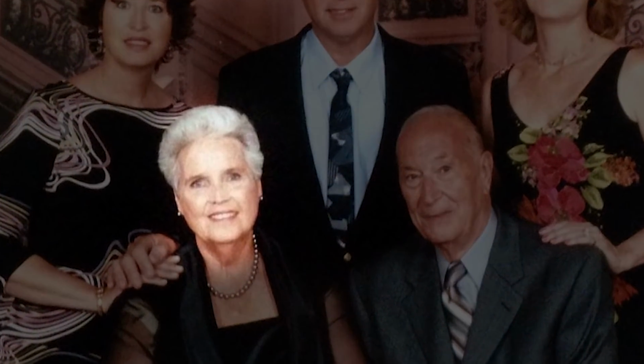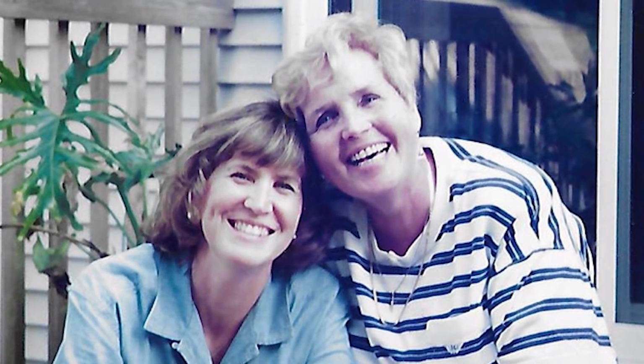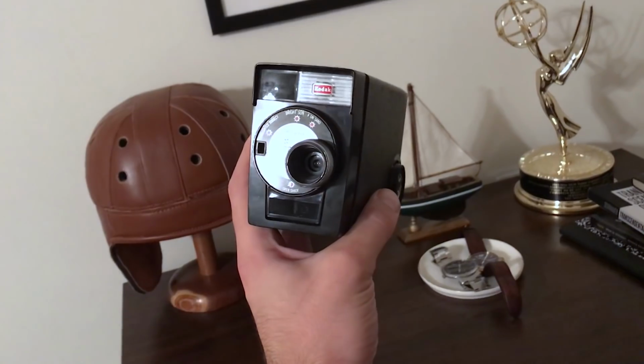So here's where my involvement in the story starts. In September of 2004, my grandmother passed away. After she died, my family and I were tasked with going through her belongings, deciding what goes where. At the bottom of one of the boxes, I found an old 8mm film camera.